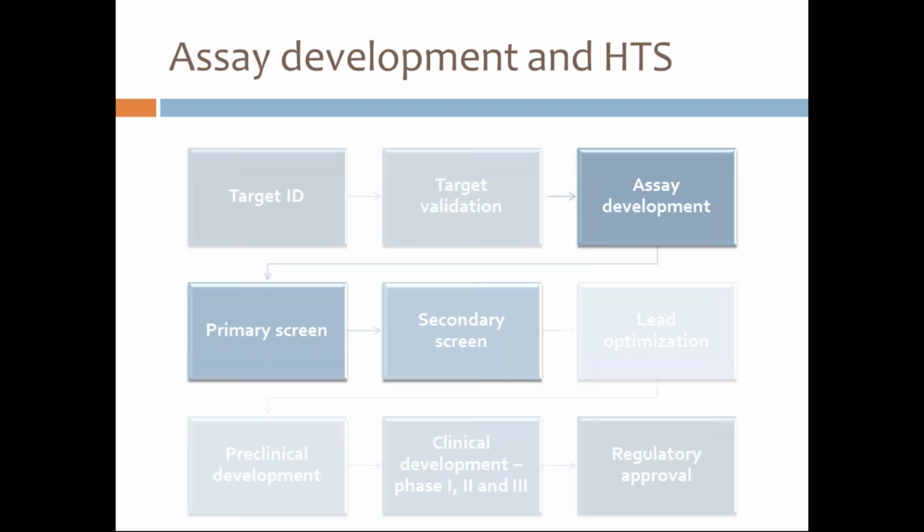But once you've identified, okay, I want to go after this target, I went into PubMed or in my research, I found out that this enzyme is absolutely critical for development of disease. So now what do you do? Well, one of the ways you can go about finding a new molecule is with high-throughput screening. So it's kind of a lots-of-shots-on-goal approach.